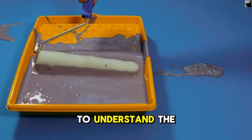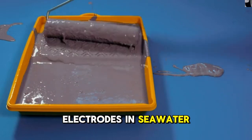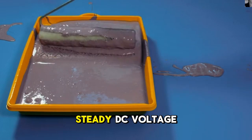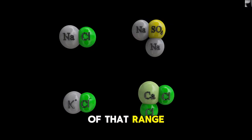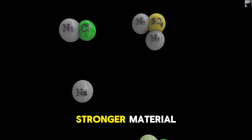If you wanted to understand the actual process at a conceptual level, submerge conductive electrodes in seawater or a seawater-soaked granular material, apply a low, steady DC voltage in the 2 to 4 volt range, and give it time. The lower end of that range favors calcium carbonate, the higher end favors magnesium-based minerals. Longer exposure produces denser, stronger material.